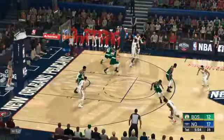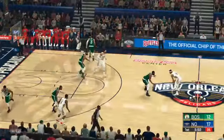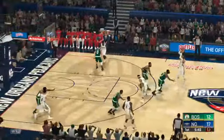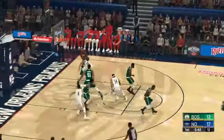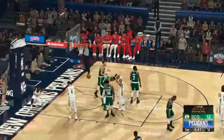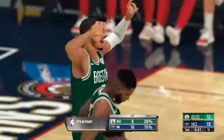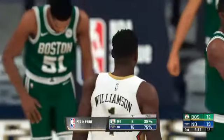Adams outside. Dishes to Williamson. The pass to Ingram. 6 on the shot clock. New Orleans needs to get off a shot. From deep three-point range, they get the rebound. And the basket is good, and he's got a chance here for one more at the line. Just no resistance on the inside. That's their 5th consecutive make in the paint.